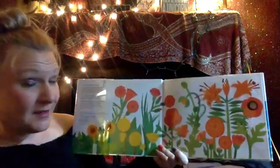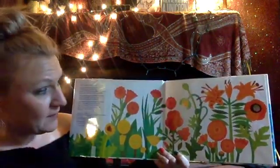So those are some of the friends that are living in my imaginary garden. So how about we read another story? This one is really fun because we can talk some more about colors. And this book is called Planting a Rainbow by Lois Ehlert. Can you plant a rainbow? Like, I thought normally rainbows were up in the sky, but I don't know. Let's see if we can.